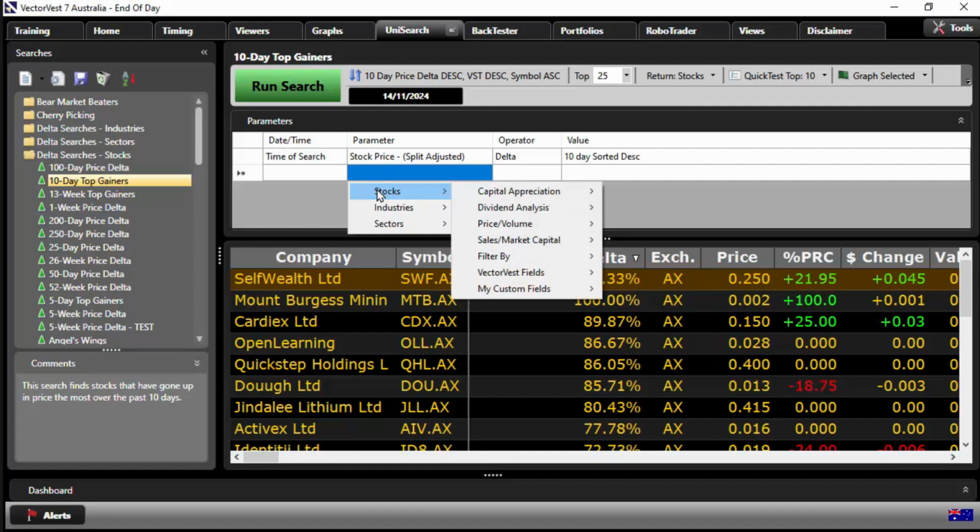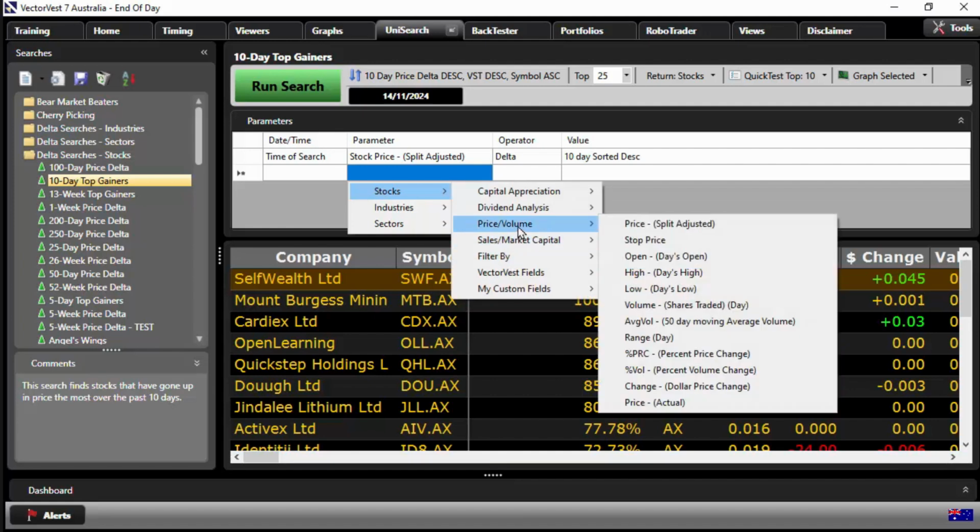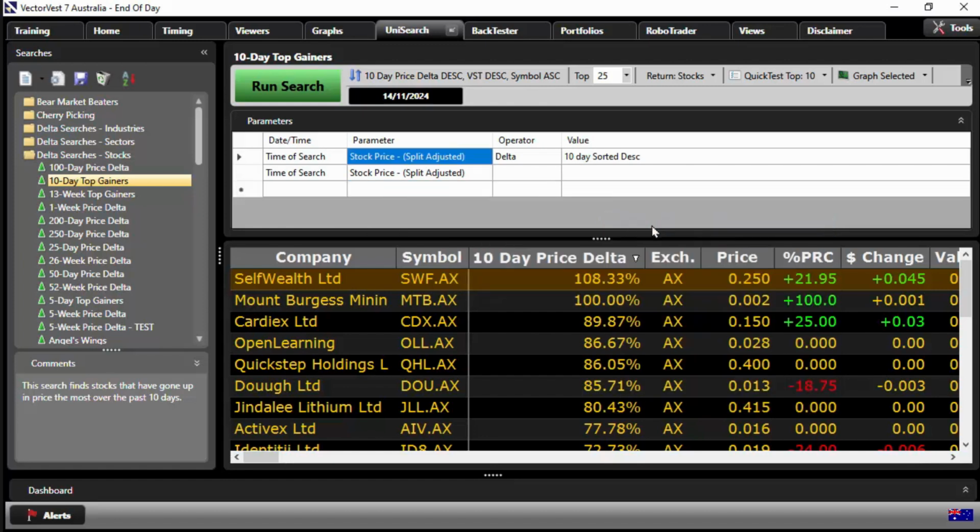Let's come in here, go stocks, filter by. In fact, we won't filter it. We'll go price volume. How about that? Price, split adjusted, greater than or equal to, and I'll put in, say, $1.